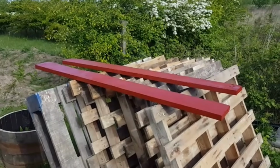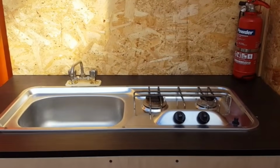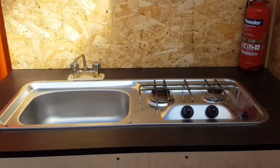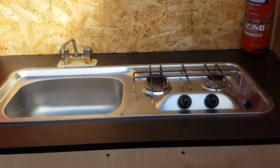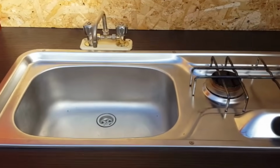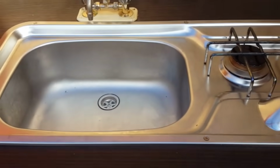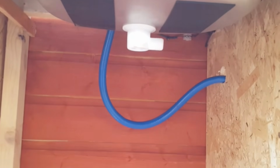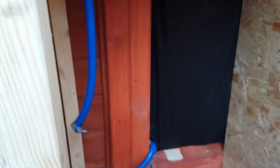mounted on the roof. You might remember from last week that I did the waste pipe for the toilet and the shower. I didn't have the pipe to do the kitchen waste pipe. I have now got that, it's down here, so I just need to get that mounted onto the underside of the sink, pass it through that internal wall, and then get it out that external wall to meet up with the waste pipes that are already outside.